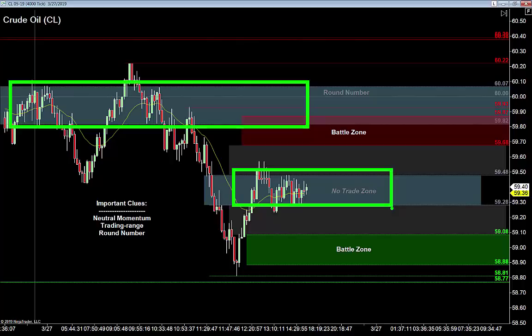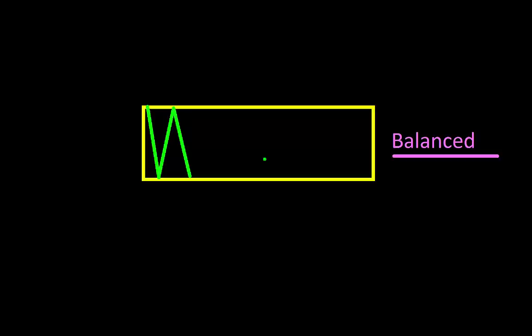What I want to talk about though is how do we trade ranges? Real quick, right? Real quick. Range bound markets are what? Balanced, right? The key word is when you see a market trading sideways on the screen, right? The key word is balanced. That's why the markets go into ranges, right? The moving average flattens out, et cetera, et cetera.